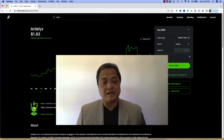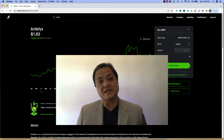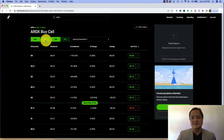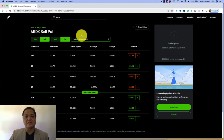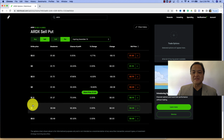Now that I know which stock I'm going to be using for my option trade, it's time to check out the option chain by visiting my trading platform. So I've opened up my trading platform and I typed in the symbol for the stock, ARDX. And then I'm going to look at the option chain by pushing Trade ARDX Options. And then from here, I can select Sell, Cash Secure Put, and then I can specify the expiration date that I want to use. After I select the expiration date, then I can review each of the strike prices and pick the one that makes the most sense for me.